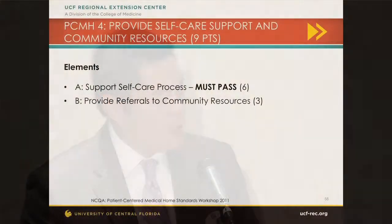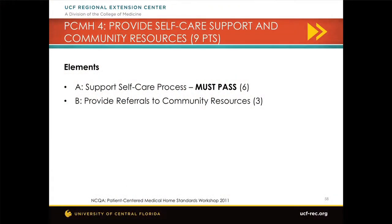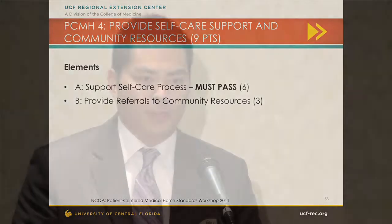Element B asks whether or not you maintain a list of external resources for your patients, and we're not talking about the referrals to the orthopedic specialist. We're just talking about community resources, educational, related to their treatment goals. It asks about how you go about tracking those referrals, or whether or not you actually offer any in-house educational classes.